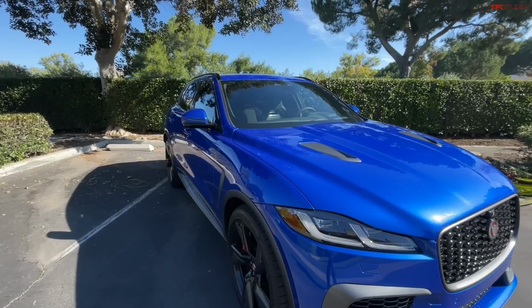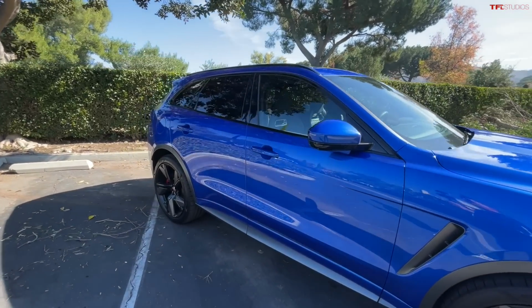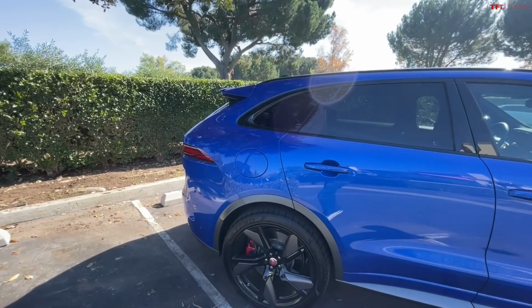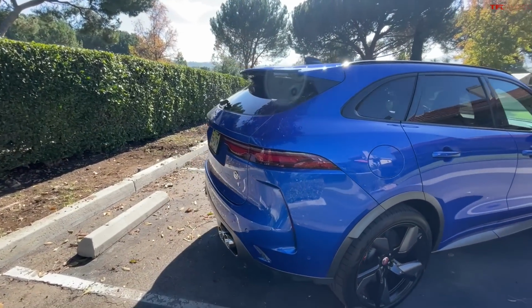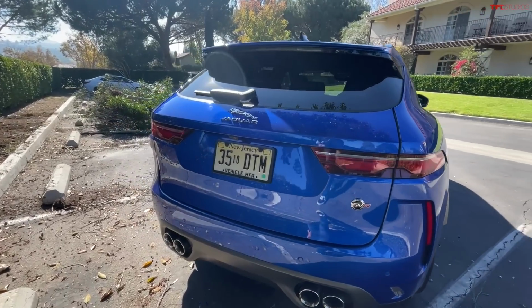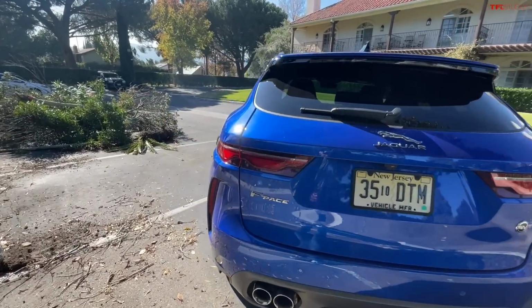I'm going to show you the one that your neighbors won't have, and talk about what makes this such a special vehicle. Because let's face it, Jaguar is not on the list of many car buyers nowadays in the United States, but maybe it should be. So let's dive in and talk about where we always start, and that's with what makes it special and what's under the hood.